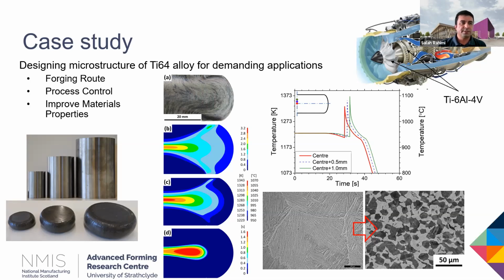Titanium 6-4 is one of those materials that is heavily used in the cold part of the engine, or the areas of the engine where the temperature is not quite high. This material requires a globularized microstructure, as you can see on the bottom right-hand side of the screen, to resist all those demanding conditions. However, during manufacturing, achieving that microstructure is quite a challenge. So we in the AFRC are trying to understand the evolution of microstructure, how to get that globularized microstructure from a lamellar structure or as-cast structure in the most efficient way.